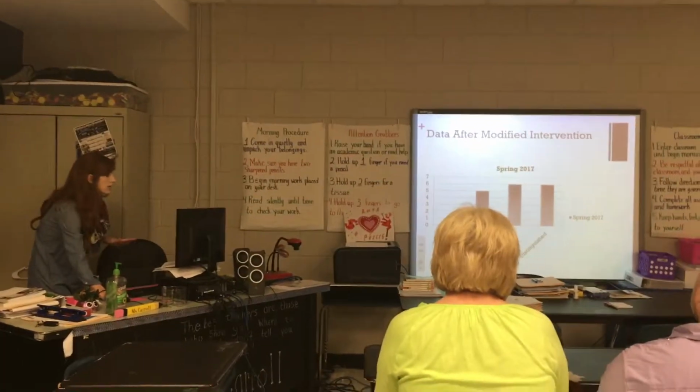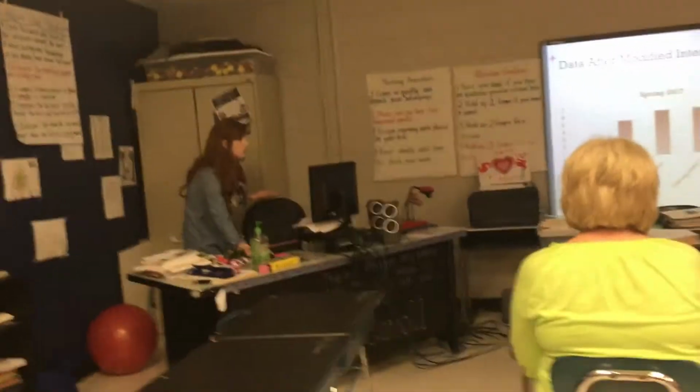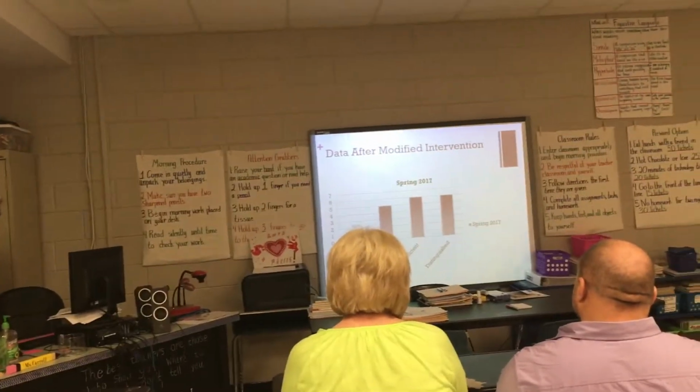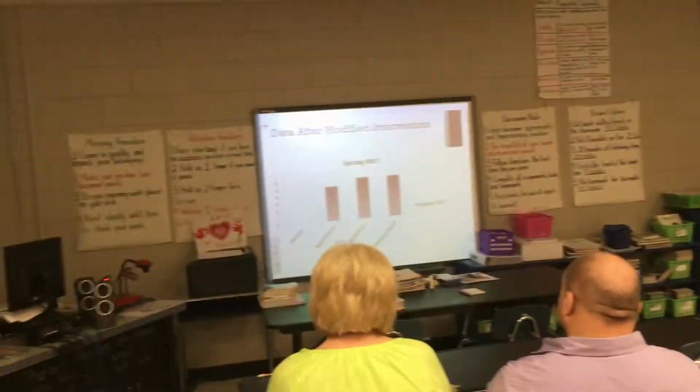And then that's just the data that if you wanted to compare it to the very first graph, that's without the modification. So you can see that there were no novice, apprentice dropped, and you have a higher rate of proficient and distinguished.